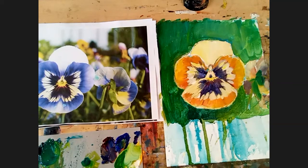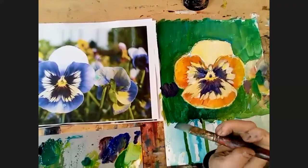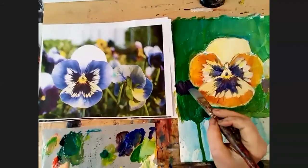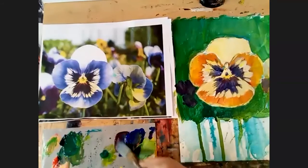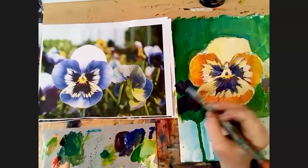I'm just looking at this one and deciding, do I want to add in maybe a couple? I kind of like these. So I'm kind of adding in some background flowers. You can't really see them here, but yeah, there we go. Things are still wet here, so it's looking kind of mushy. I don't know, could work.